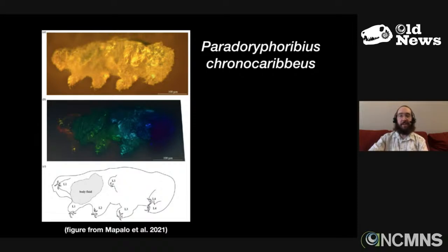And it's called, somewhat of a tongue twister, but I do enjoy it. The name is Paradoriferibius chronocorybius. And so that's in reference to it being very similar to a living genus of tardigrade called Doriferibius. So para in Greek means beside and is often used for animals that are similar to other animals, like the dinosaur Parasaurolophus was thought to be similar to Saurolophus, that sort of thing. And then Chronocorybius refers to its origin.